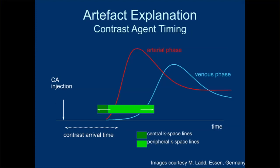All right, so here's the deal. You inject contrast here. There's a certain time until it gets into the arterial phase. Then after the arterial phase, it starts going into the veins, depending on what part of the body, and eventually gets into the venous phase, and then is eventually cleared. So first there's the arterial phase and then the venous phase after that. Now when you start collecting the data too early, you collect the central K-space line when there's really no contrast, and then you collect the peripheral K-space lines when it's actually the arterial phase. So that causes that effect.